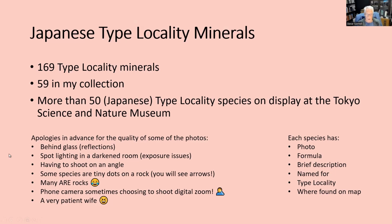Some species are just tiny dots on a rock, and you'll see arrows on a couple of them. Many of them are just rocks. They're minerals, but they actually just look like a rock. My phone camera sometimes chose to shoot using digital zoom instead of optical zoom. iPhones, for whatever reason, sometimes you can put it on like the 2 times magnification, and it will just do 2 times digital zoom instead of using the actual camera, which is quite frustrating. I also had a very patient wife, as I said.